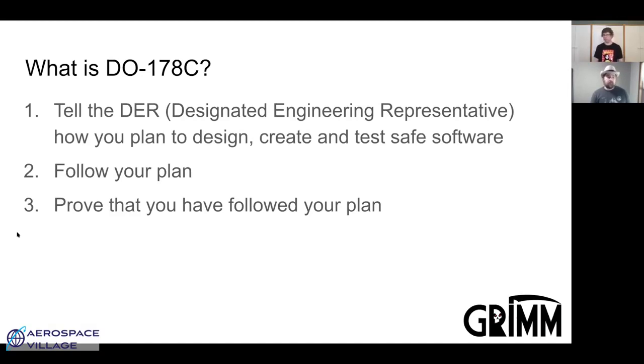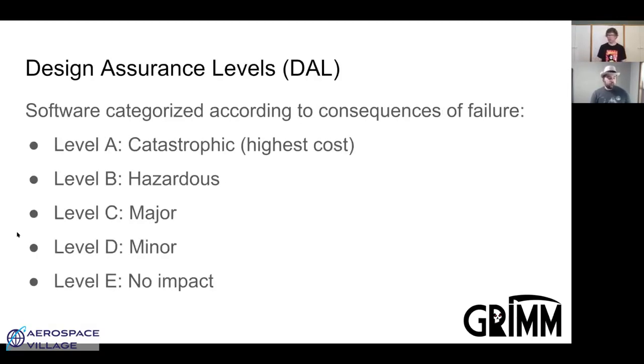Right. And as anybody who's been in software development for a while knows, waterfall has been around for a long time. The DO-178C categorizes different levels of software according to the potential consequences of a failure of that software. So levels A through E, and basically A means that something catastrophic would happen if it fails. Level E means that nothing is going to happen safety-wise. You know, maybe the passengers can't watch movies, right? That would be level E software. Level A is also the highest cost. This is probably unsurprising.